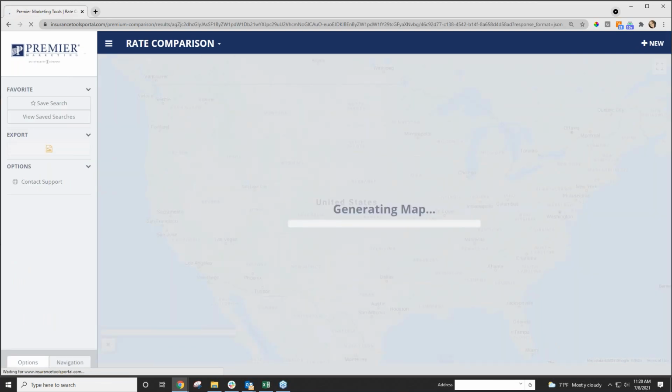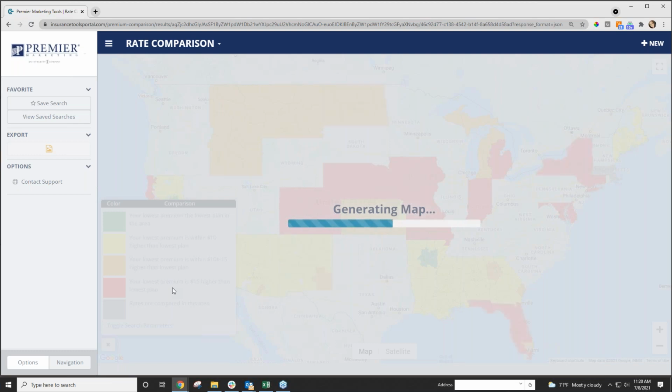Again, these are interactive, so you'll be able to hover over the different areas. But what it's going to do is color coordinate it for me. So it's going to show here as it's loading in the background. You can see here though, the green is going to be the lowest premium. The yellow is going to be within $10. Orange is going to be between 10 and 15, and then red is higher than 15. Again, I changed those numbers because I still felt if their premium was within $10 of the lowest rate, I still wanted to take a look at that. So you can do whatever works best for you there, especially with the carriers that you're comparing to. But you can already see here it's creating a very colorful map for me in the background.